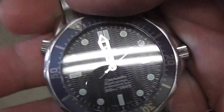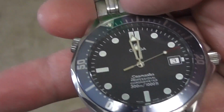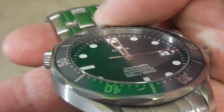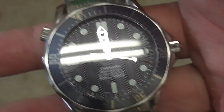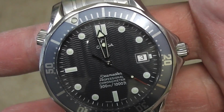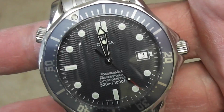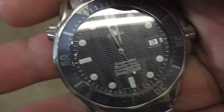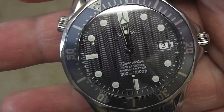But yeah, this right here is a really good piece. Also now highly collectible. You're not going to see these on everyone's wrist anymore, and you can't buy this new anymore. I mean, it's no longer created. They have newer variations of the Seamaster Professional, but not this particular model. So just a really good piece to have in one's collection. So let's move on to the next.